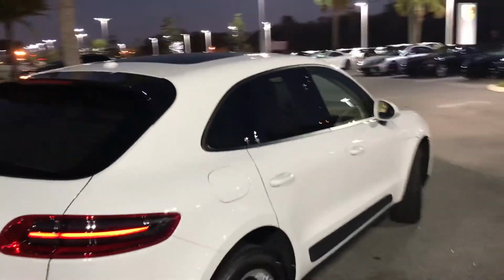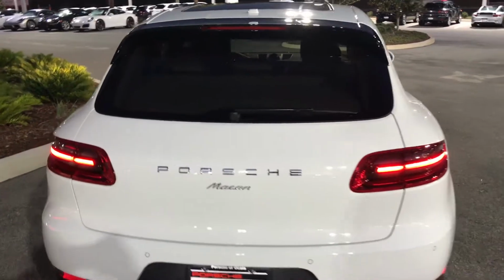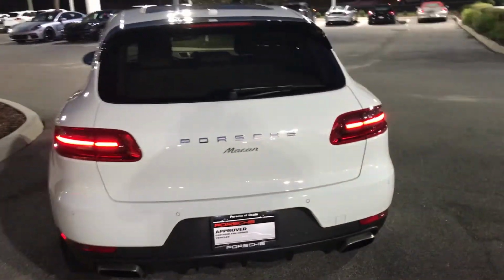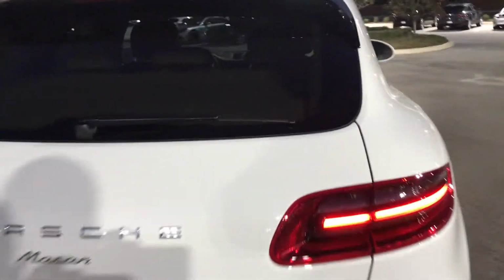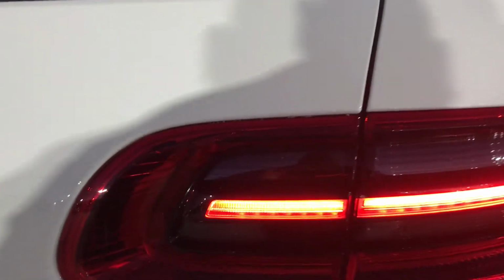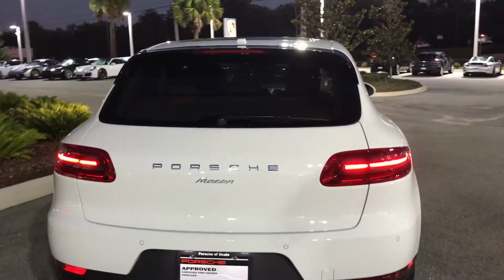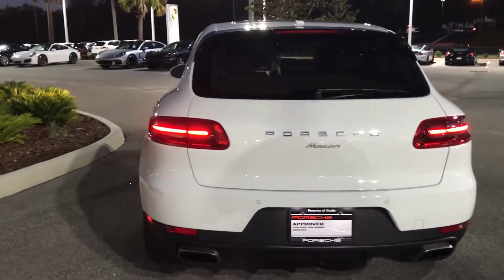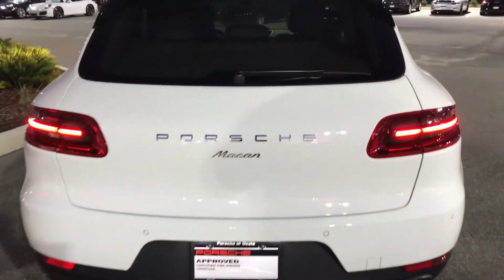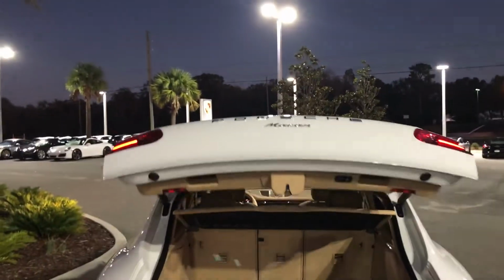Going around to the back, the Macan has LED 3D taillights. And what I mean by 3D is they have a 3D design, so inside the light, you see where this LED strip is, kind of curves in to let the light pop. You have your dual exhaust to give it a sporty look. Backup camera and parking sensors became standard on the Macan as of 17. Power tailgate is standard.